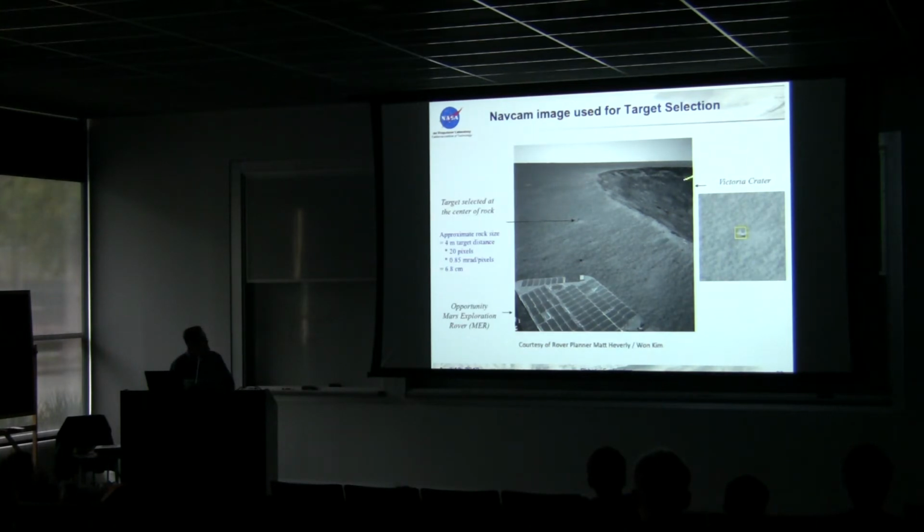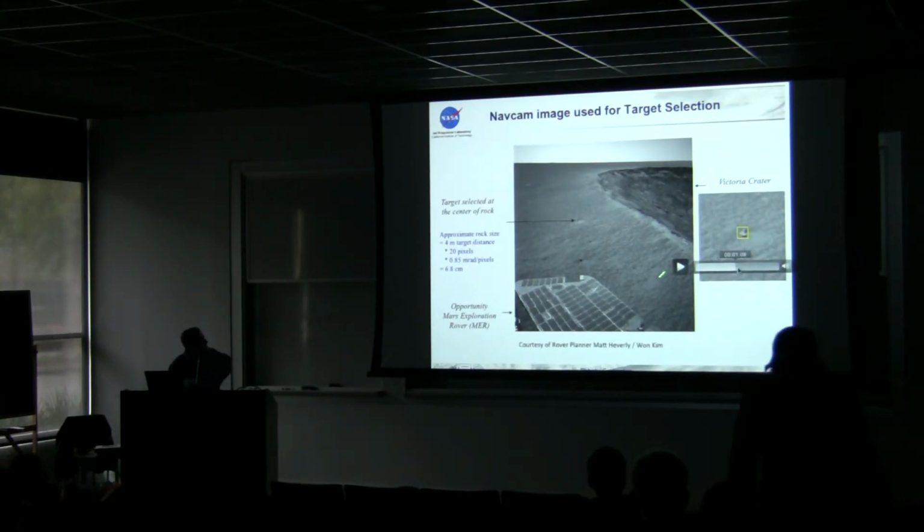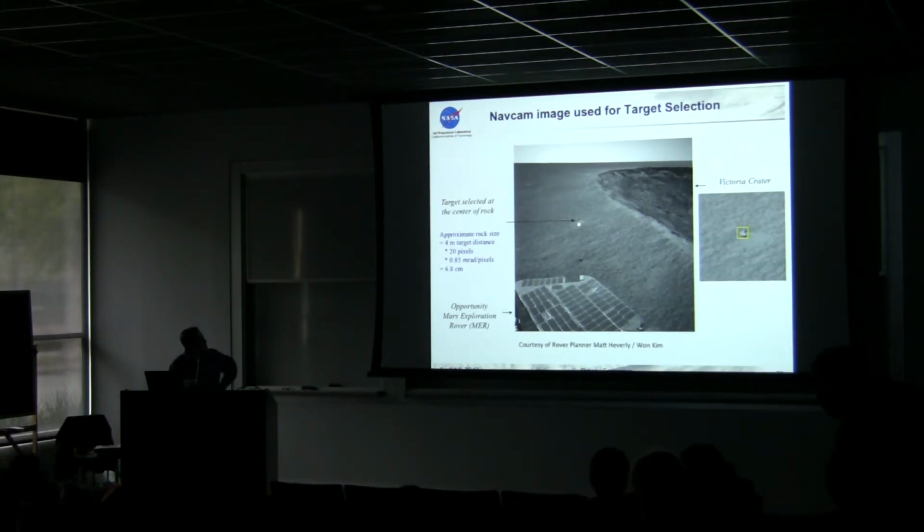So this was developed as part of the technology program. It was validated through a 6-month process, and it was taken and flown on the MER rover as part of an extended mission. And here are the results of running this algorithm on one of the targets.